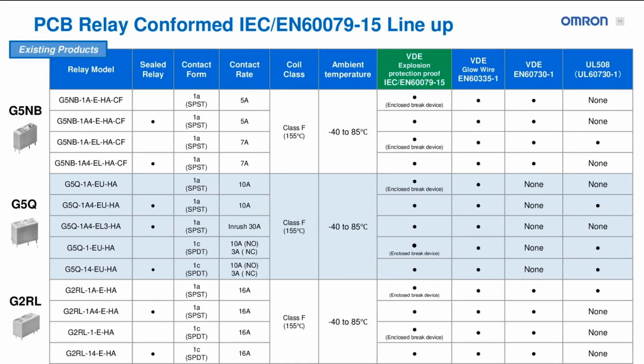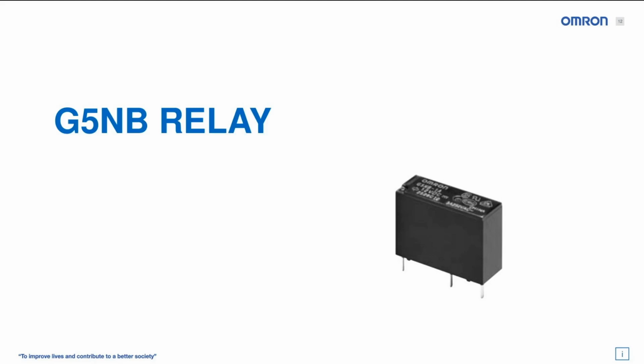Last thing I want to note on this slide is the class coil for all of these products is class F, and the ambient operating temperature is from -40 to 85 degrees Celsius, though we're looking to expand to models with higher temperature thresholds further down the line. So let's look at these product families individually.